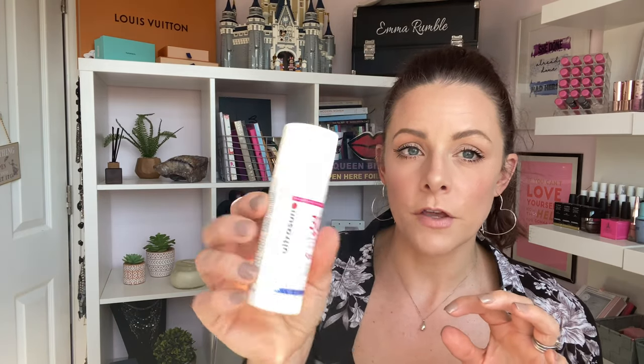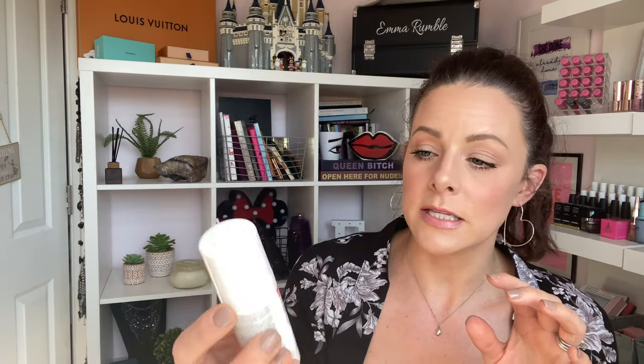Something like 90% of aging is caused by UVA rays. So you might as well just wash your face with a bar of soap and trot on if you're not then going in with an SPF. I choose to wear Ultrasun for a few reasons. This is a really great product. This is the 30. I use this pretty much all year round.